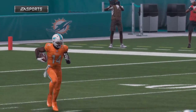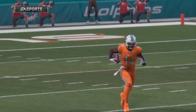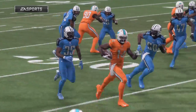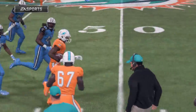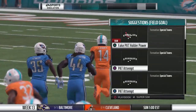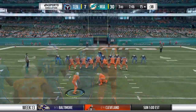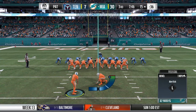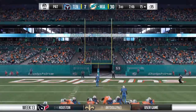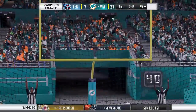And you've used the phrase with me before, pressing the kicking game. What exactly does that mean? Because they did it there. It means focusing on all aspects of it, because it's the third part of the game: offense, defense, special teams. If you press the kicking game, create an advantage, make a big play, it often leads to victory. And the lead is now 24.